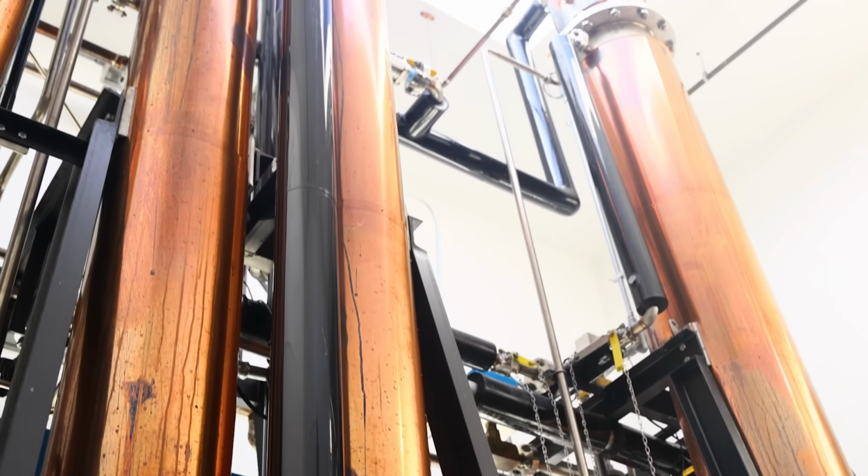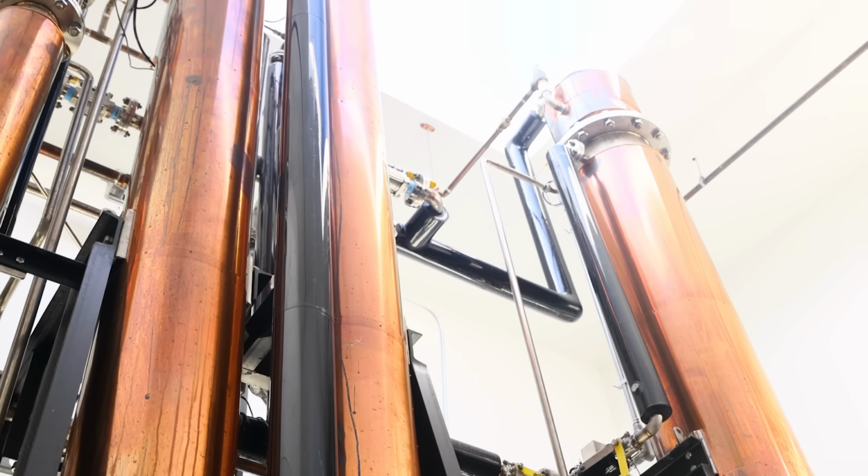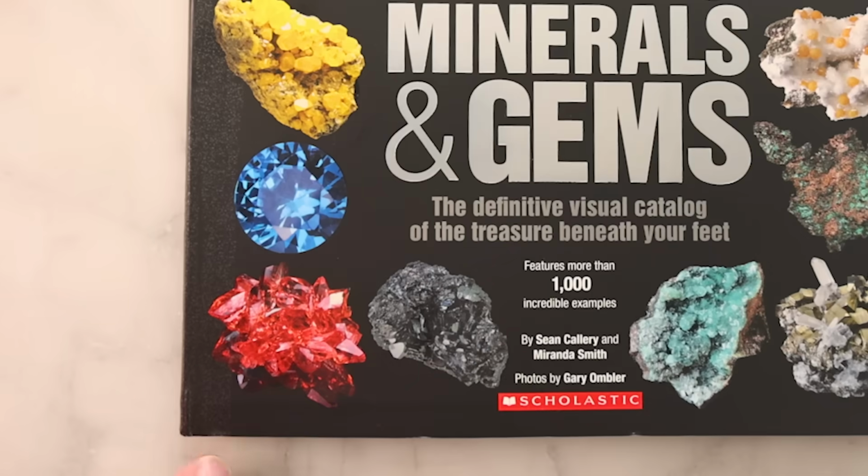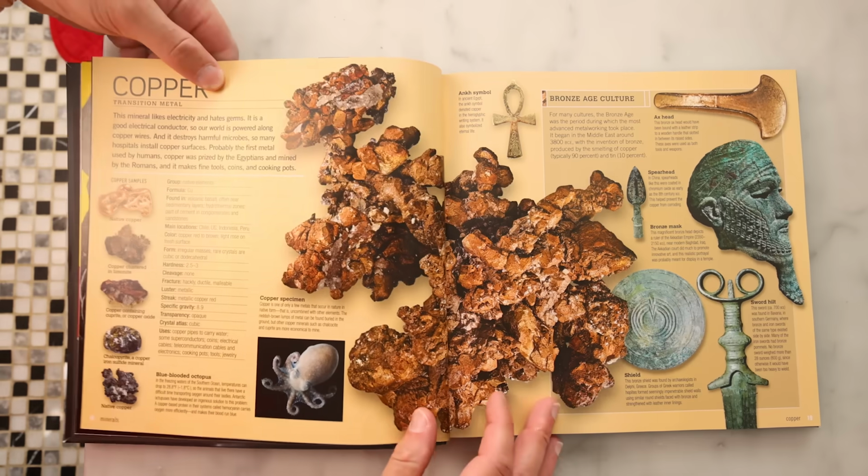Copper bonds with some of the sulfur in the distillate. It pulls the sulfur out. Of course, the first people building copper stills didn't know that. They just knew that copper is really good at conducting heat and it's really easy to work. When it comes to metals and people, copper is where it all began.